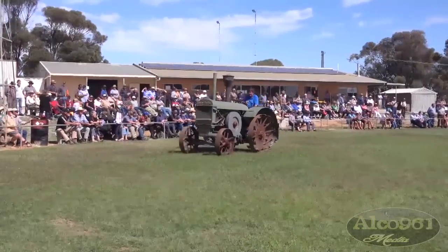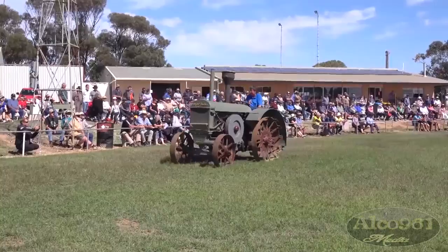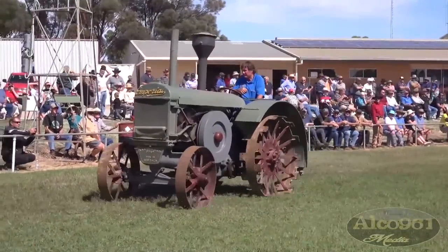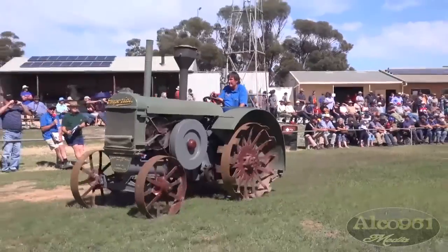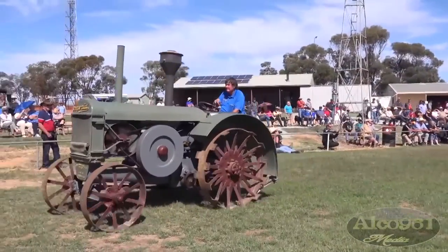Here we have a McDonald Imperial Super Diesel. These were made at Ballarat in Victoria. Good old Australian made, single cylinder, horizontal diesel, running on crude oil. Quite an interesting and unusual tractor.